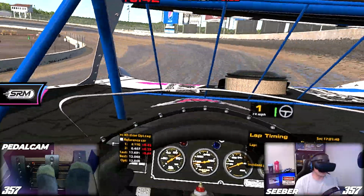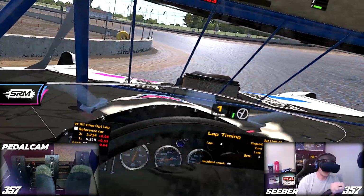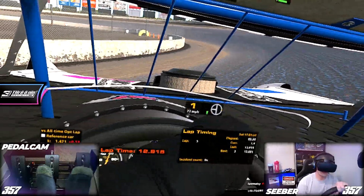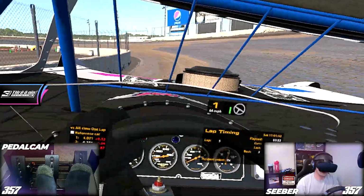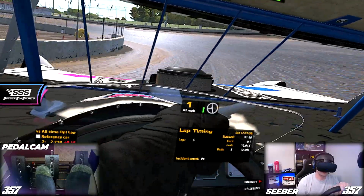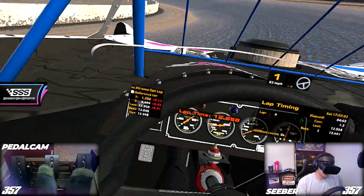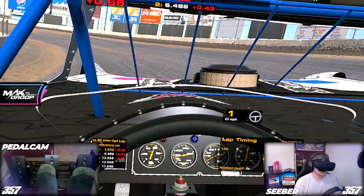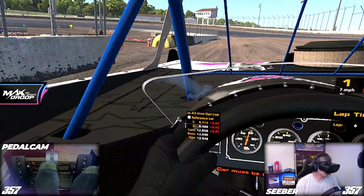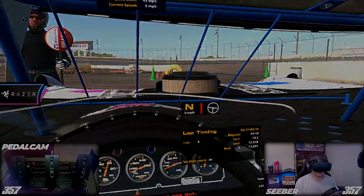Yeah, I can't be getting to the wall like that though. So 12.9's down there. This is not the best setup. I do not have any setups built for this right now, so we're gonna throw in a different setup real quick.